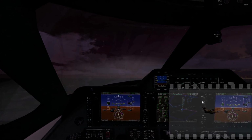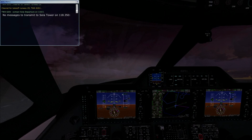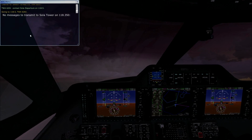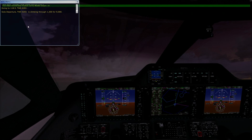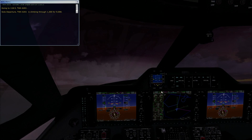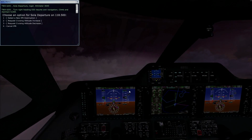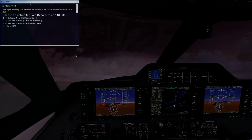Landing lights until we go over 10,000. Beautiful. TWA 6201, contact Lula departure on 118.5. Acknowledge. 118.5, TWA 6201. Lula departure, TWA 6201, is climbing through 1,000. Okay, so I've just put the autopilot on, so she's got the climb now. Keep an eye on the old throttles. Acknowledge.